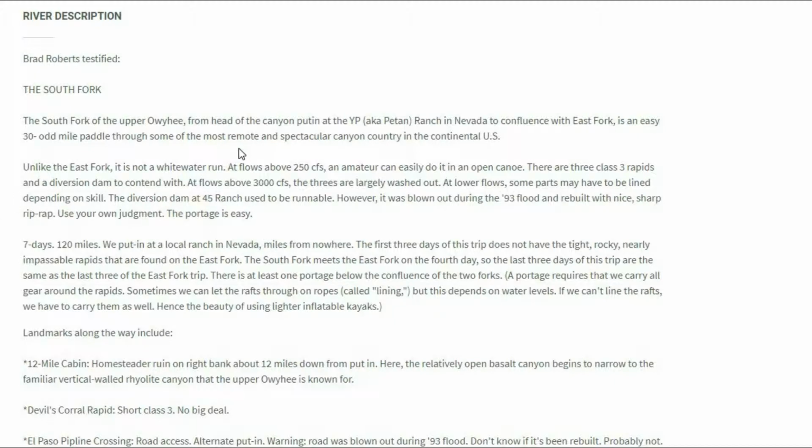Okay, so some people have done the South Fork of the Upper Owyhee River. They've done it above 250. They're saying it's pretty easy, but they're saying they did it in 3 days, the first 3 days of the trip. So the fourth day, they can do the confluence of East Fork.